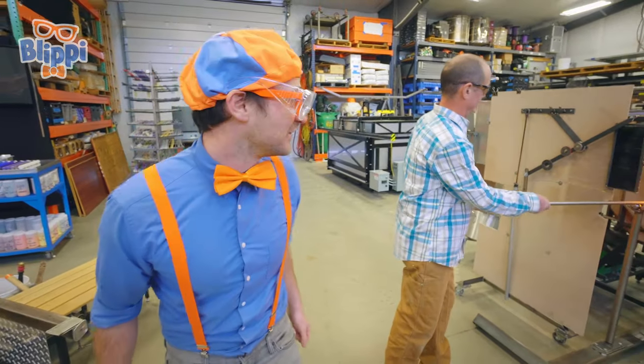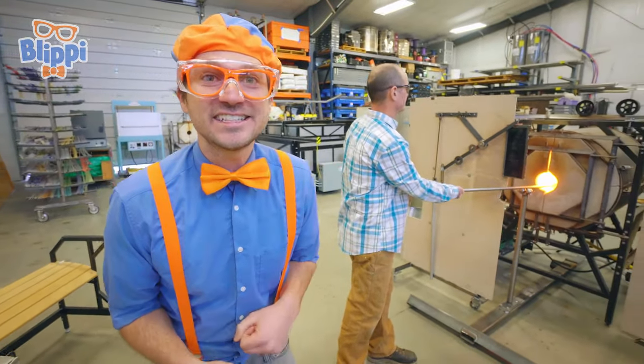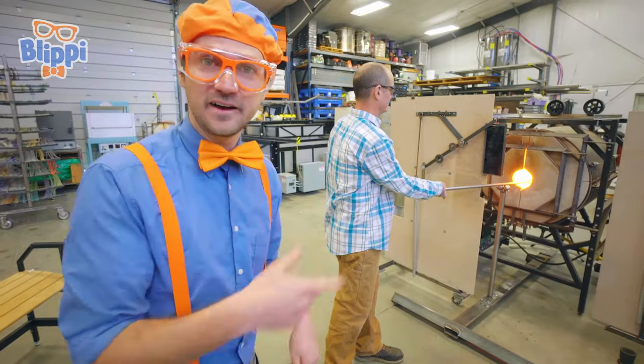Whoa. Wow, that was so much fun. Now they're gonna do the finishing touches and then they're gonna pull it off of the metal rod.